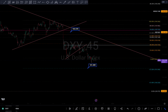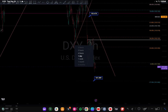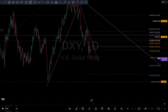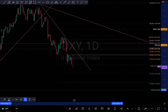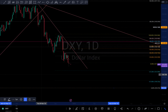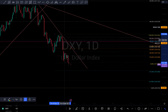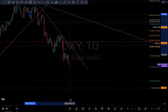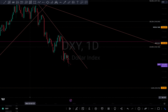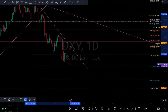So I'm going to go to a bigger time frame. Let me go to daily time frame just to see what we are looking at. So let me see if I put my fib right here. Let me restructure my fib and put it right here. Okay, you can see that's perfect then. Sorry, made a mistake. So this is perfect right here.